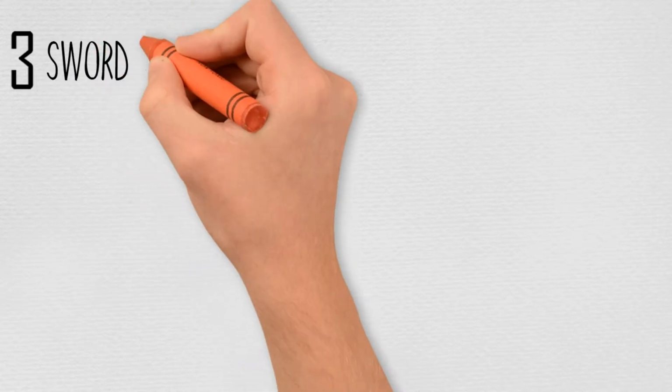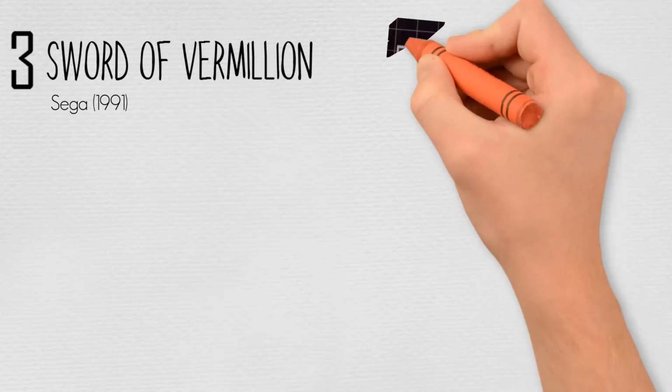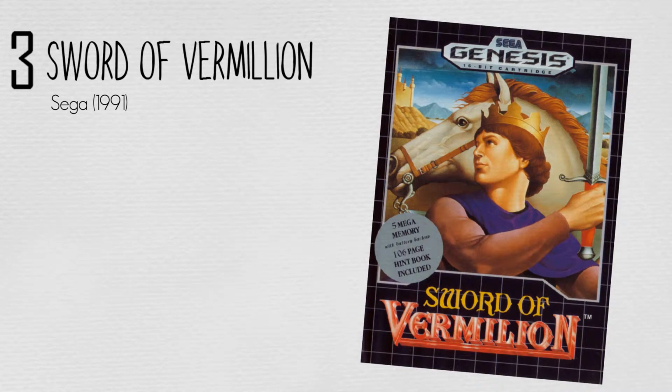And number 3, Sword of Vermillion by Sega in 1991. Sword of Vermillion is about the son of King Eric, who takes on a quest of revenge to defeat Zarkon and free the world of Vermillion from evil.